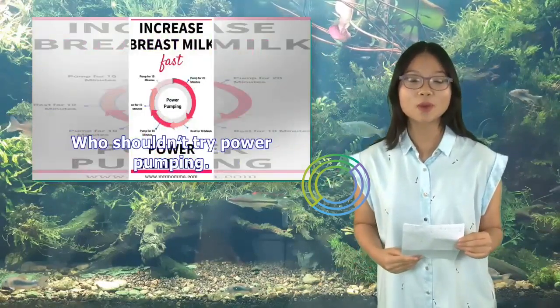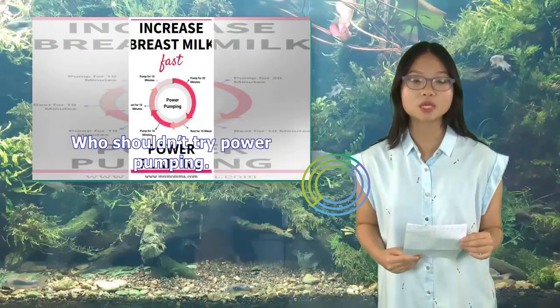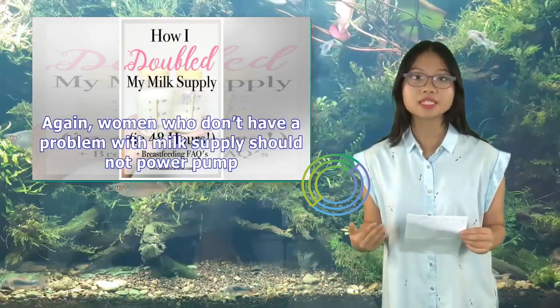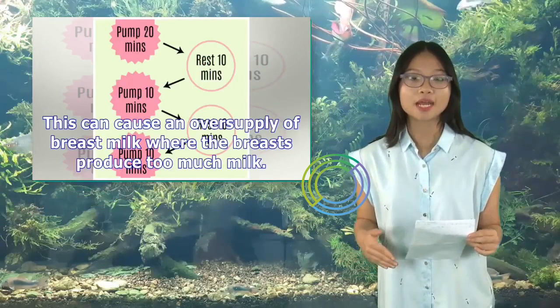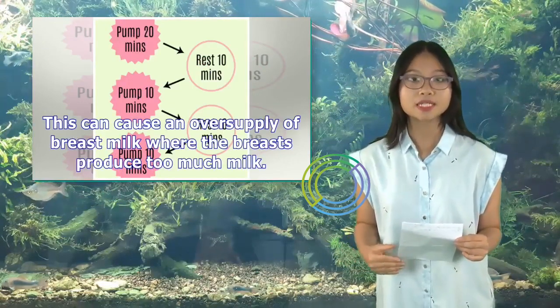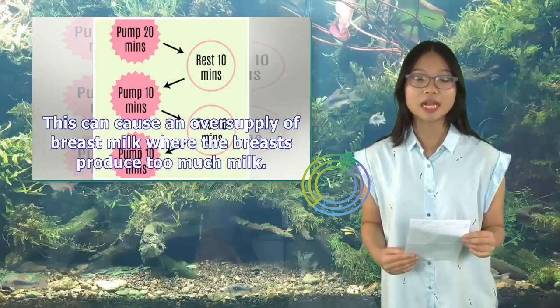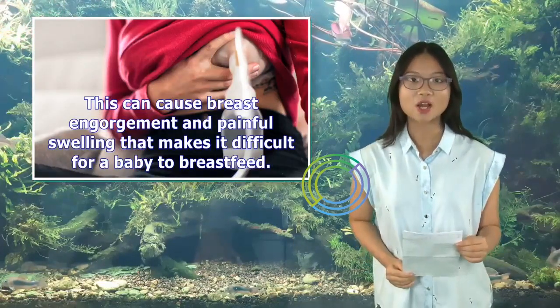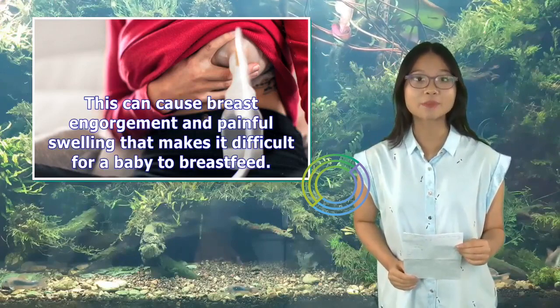Who shouldn't try power pumping? Again, women who don't have a problem with milk supply should not power pump. This can cause an oversupply of breast milk, where the breasts produce too much milk. This can cause breast engorgement and painful swelling that makes it difficult for a baby to breastfeed.